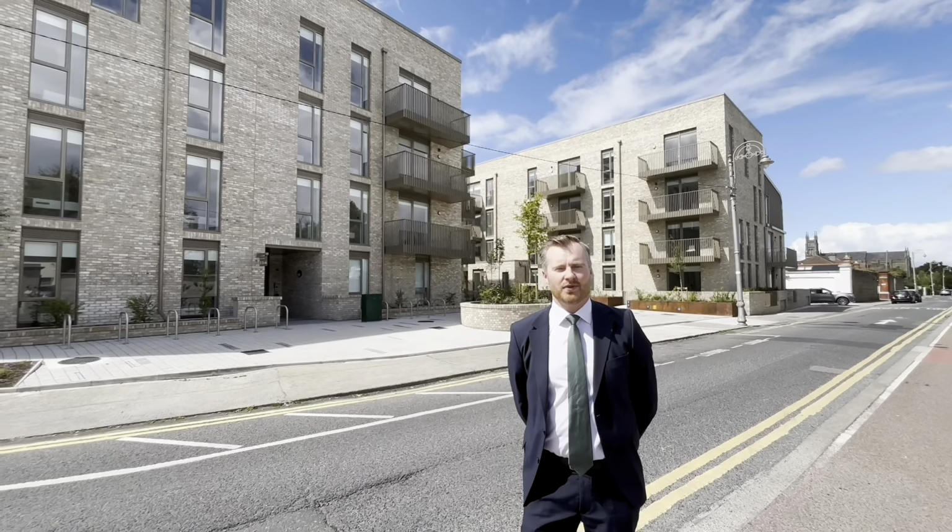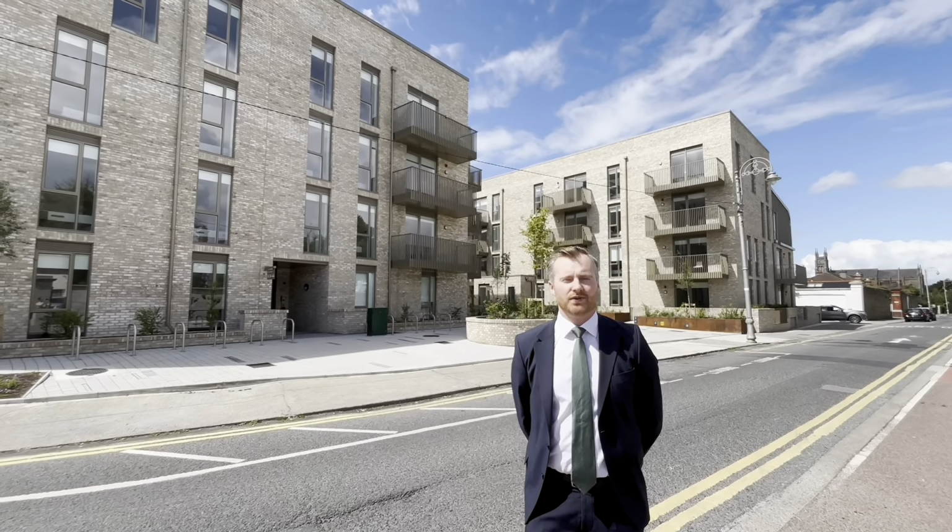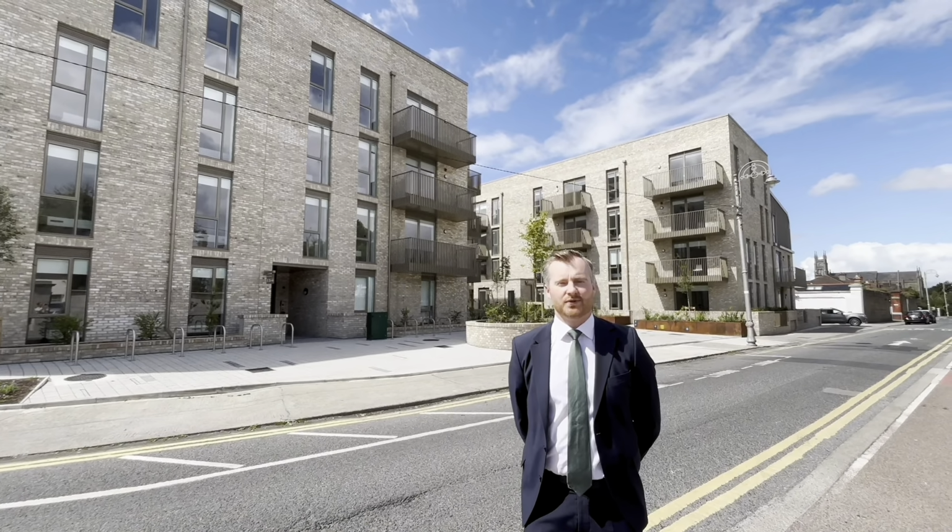I'm here today to show you around Rockpoint in Blackrock, which is a brand new development of 91 apartments, 1, 2 and 3 bedrooms, priced starting from €2,475.